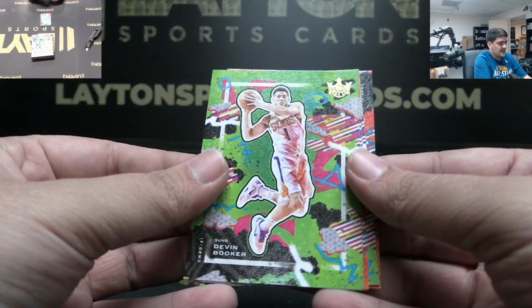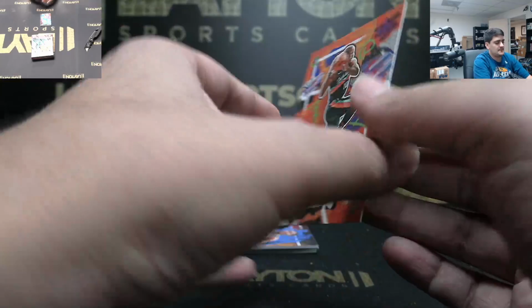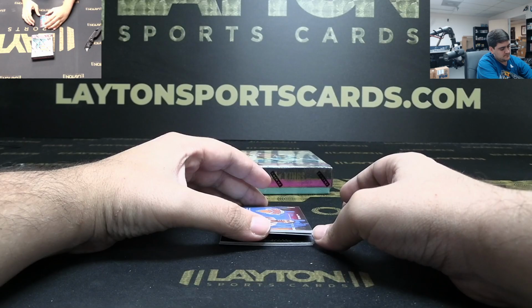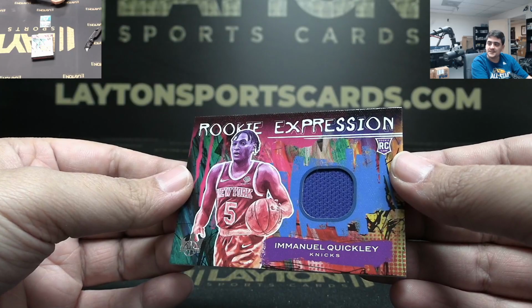First up, we got base: Devin Booker, De'Aaron Fox, Devonte' Graham, and DeMar DeRozan, purple foil. And this is going to be to 99. 38/99. Rookie jersey. It's going to be Immanuel Quickley for the Knicks. Not numbered on the base. He's a stud. Nice Quickley.